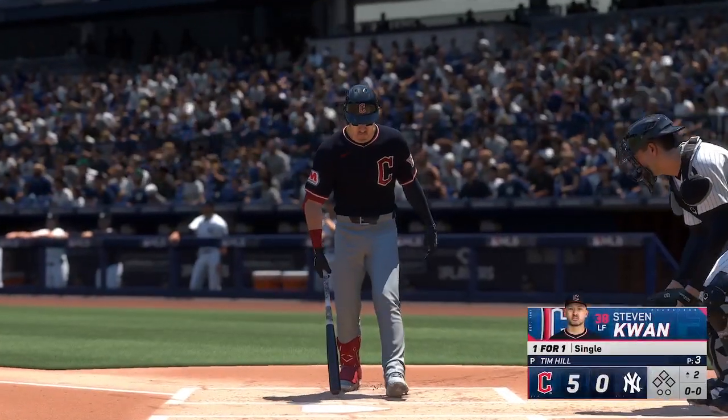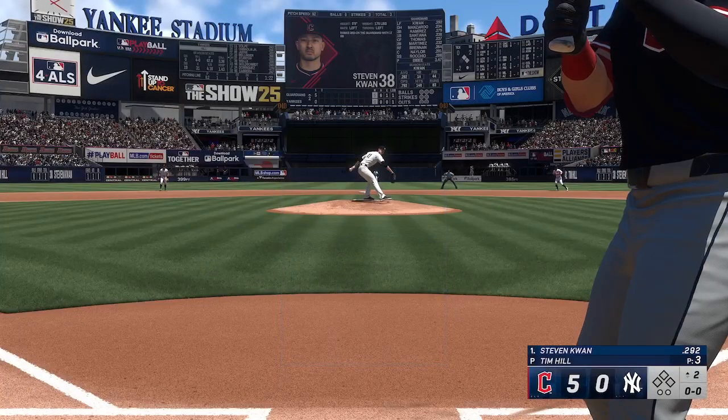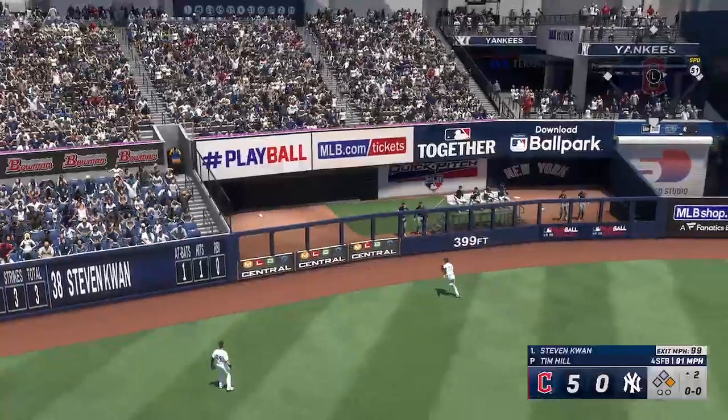Here at New Yankee Stadium in the Bronx, top of the second, here's the Cleveland leadoff hitter, Stephen Kwan. Hill back to work. Swings and blasts one deep to left center, and that should be extra bases.